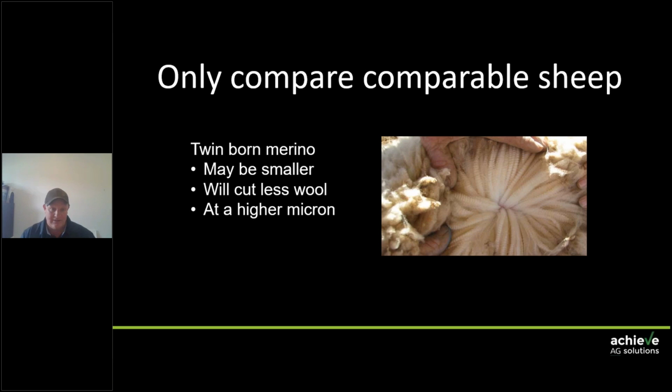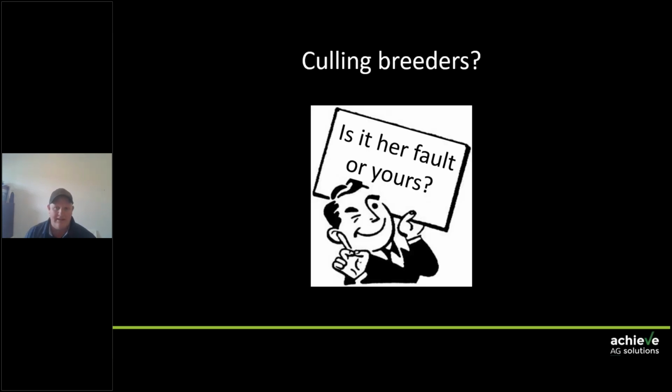We can still take out the worst of each group, but we're not just kicking out all of our twins simply because we don't know that they were born as a twin. It's just one of the simple examples. There are others, but it's just one of the simple examples of how we can stop making the mistakes. I think it's something we've got to be more conscious of whenever we're culling something that has the potential to stay in our flock. Is it her fault or yours?